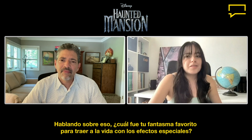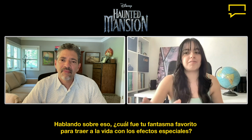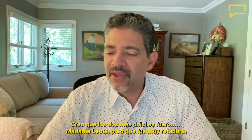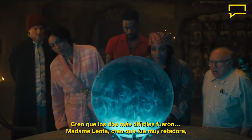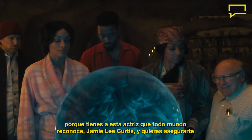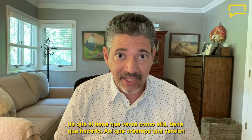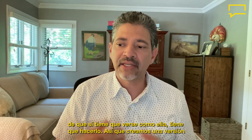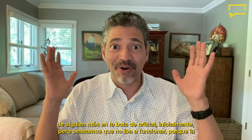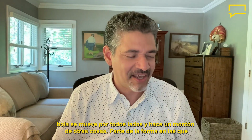So, talking about that, what was your favorite ghost character to bring to life through VFX? I think that the two most challenging ones, well, Madame Leota, I think was pretty challenging, right? Because you have this actor that everybody knows, Jamie Lee Curtis, and you want to make sure that if it's meant to look like Jamie Lee Curtis, it looks like Jamie Lee Curtis. So we created a completely CG version of her because we actually thought about putting somebody's head in the ball initially, and we thought, that's not going to work because the ball floats around and does all kinds of other things.